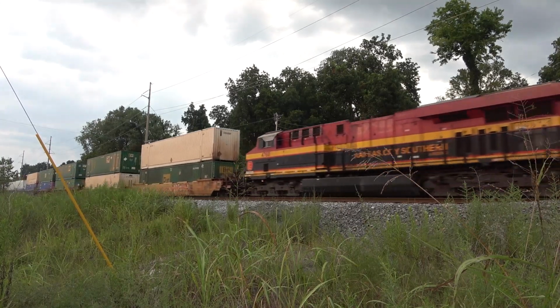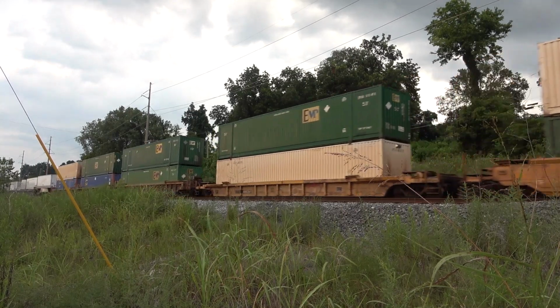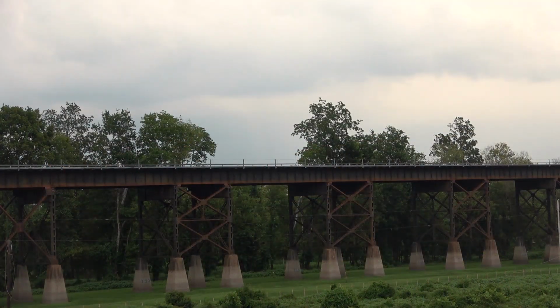The Vicksburg River Bridge is a very popular photography spot in the South. NS 1065 and 8101 are seen leading the stacker into Louisiana.